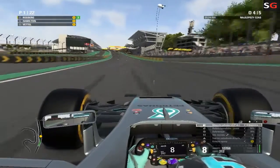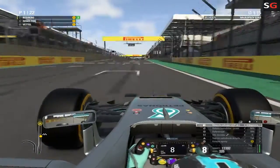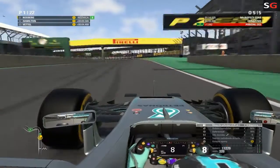First position, front of the pack. Okay, the gap behind is 9.5 seconds. They're on fresh softs.